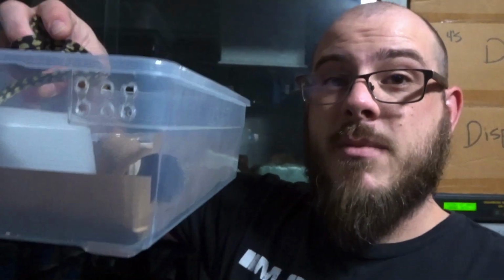So that's why you will see breeders and other people like myself starting babies off in small, more appropriately sized enclosures. So right out of the gate, they feel nice and safe and secure. So problem number two, putting your baby snakes, your new snakes, in a massive enclosure too soon.